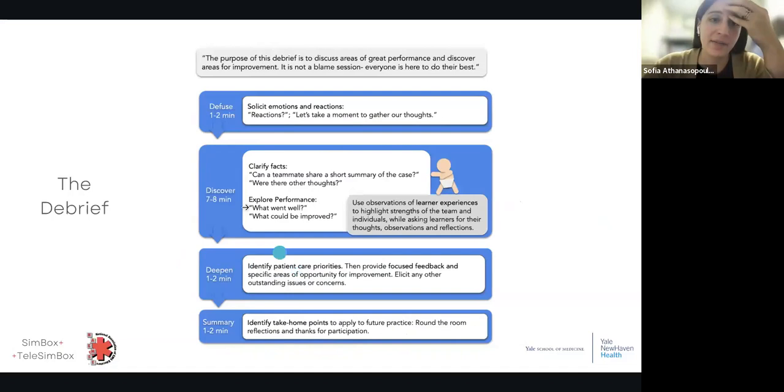Again, you can print this and have it with you to guide this discussion. Another thing that I always try to remind myself is to hold myself back and talk less as a facilitator in the debriefings, because learning comes from the learners and the rest of the team. The goal of the debrief is not for me to give a lecture, but to have people talk through their actions and why we do things. So that was the only other thing I had in mind.